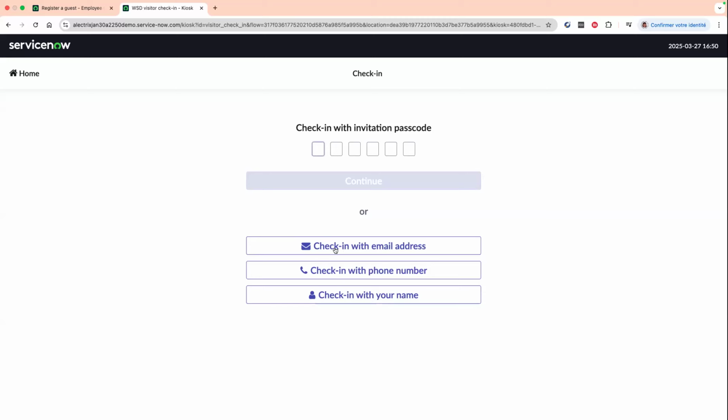I could also use the option to check in via my email. So as you saw, that's a unique piece that gets captured as part of the visitor. I could check in with the phone number. So great use case of the question we had: if a phone number gets captured, you have the option here to use that to check in. And lastly, I can also use my name to check in. However, this could vary; if the employee mistyped the name, it might not be recognized. So really the source of truth here would be the email address or passcode. But of course, all of these options can be defined by the kiosk admin when they're setting up the experience.